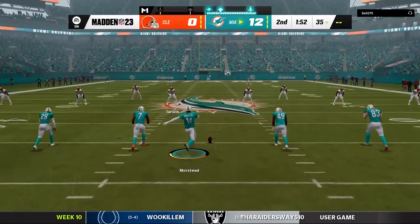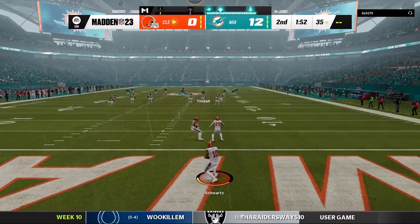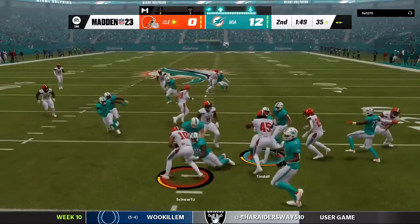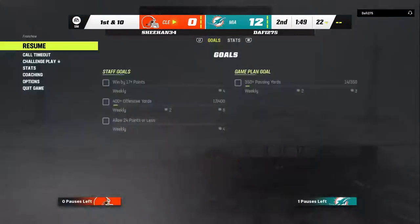Morstead, the punter, out to kick it off. And here comes a return from a few steps into the end zone. And he returns this to the 22.